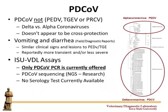The other thing, quick, a little bit about PDCoV. We've got so many of these acronyms now. It's like, my God, there's only so many letters, right? And it's confusing. You know, what is this? Is this another strain? We've got strains of PEDv, and now we're talking about this thing called Delta coronavirus. And the one thing I just wanted to remind folks is that this virus is, from a genetic standpoint, quite different. It's very different.